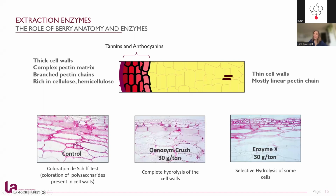Compared to using Enzyme Crush. So Enzyme Crush broke down the complex pectin matrix, but also the linear pectin. So we can see that it acts on the flesh, but also it really helps to break down all the skin cell walls. So you can see that there is pink kind of everywhere, but it's way more qualitative, because it's not making the berry mushy or very destroyed. It's really targeting the skin. So the berries are just way easier to extract during the extraction process and during the fermentation.